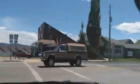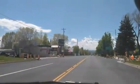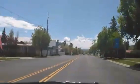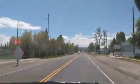I'm going to go ahead and turn north here onto Utah Scenic Byway East 30. Lake town is 10 miles away. Data lasts till Lake town. I'll continue to broadcast to there.